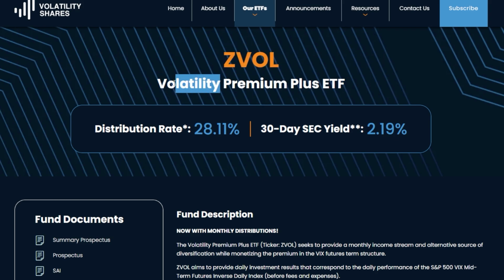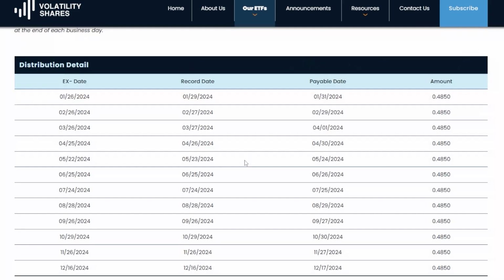Now, for example, if you happen to think that volatility is going to be rampant throughout the next year, which I personally don't, but of course I could be wrong, then ZVOL is probably not going to be something you're interested in. But there is big money when it comes to shorting the volatility index because, as you can see right here, for every single share of ZVOL that investors have owned over the last year, which, keep in mind, this ETF is very cheap, I think it's somewhere around $20 per share or so, we're talking 48.5 cents per share per month distributed, which is a boatload of income. Again, around 20%, 30% yield, which is insane.